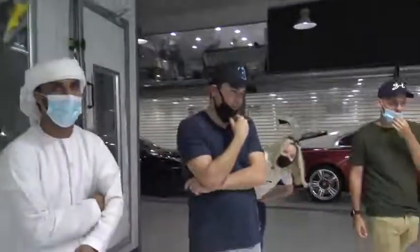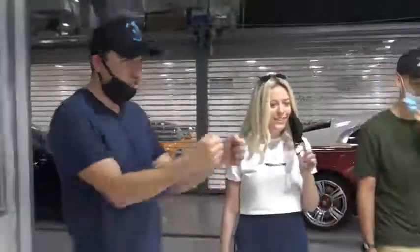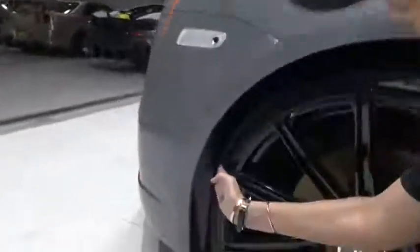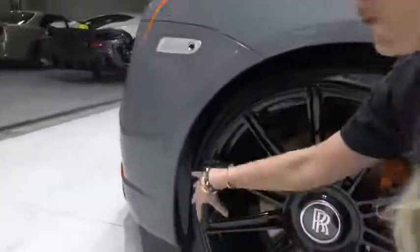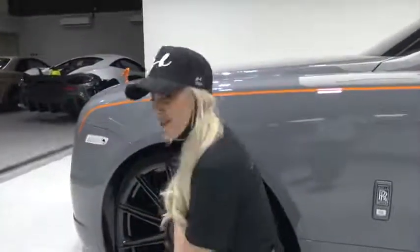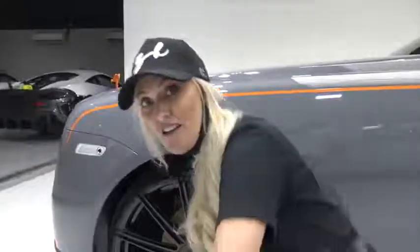Corners are overrated anyway. Don't need corners. Dimitri is going to have to modify this panel here and push it back so that the wheel and the tyre actually clear that area. I actually thought this was going to look way too big, but now that I see it, it gives the Rolls-Royce such an incredible presence that I think it's totally worth it. I love that.